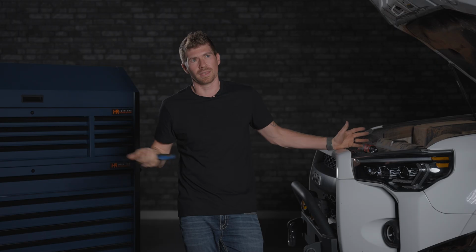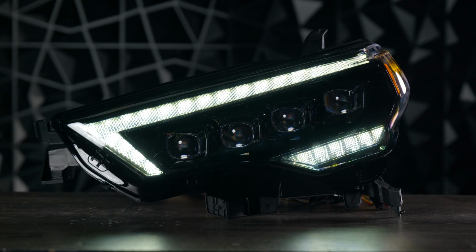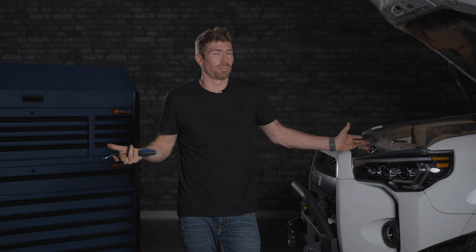If I was to go with a different headlight than the Morimoto XB, based solely off of the features, then I'd probably go with the Alpharex Nova Series headlight. The Nova Series headlight has those 4 projectors. I think it looks really cool. You can still choose on the backside between a daytime running light in amber or in white, and it's got a startup sequence that I pretty much love.